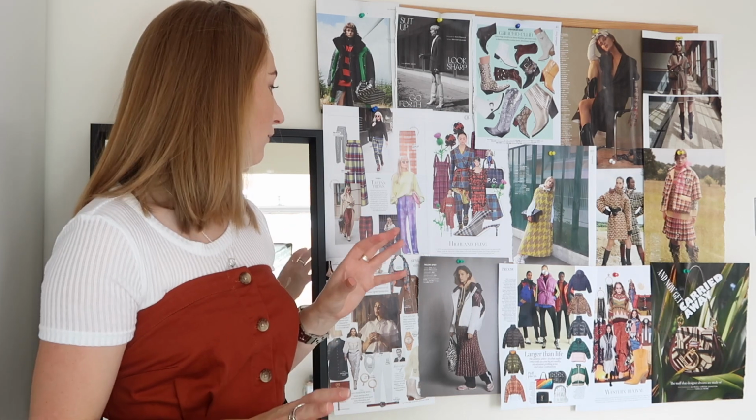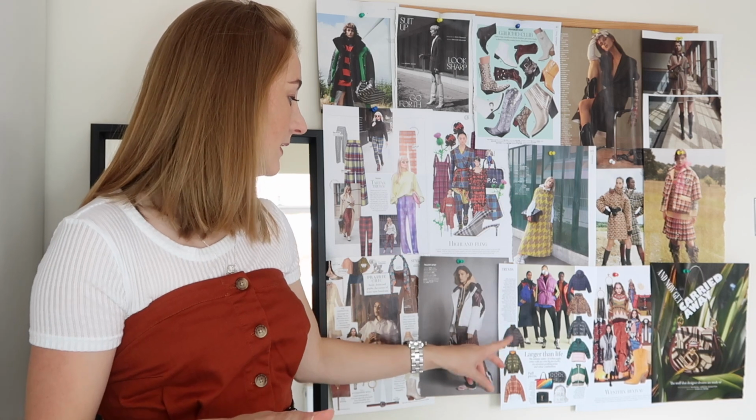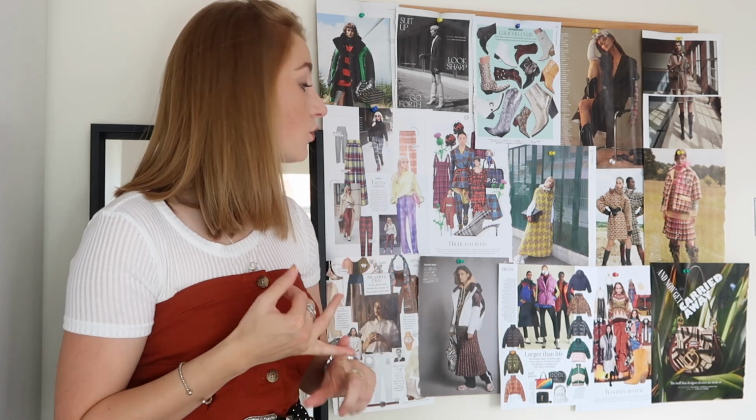And I also want to try and invest in ones that are a little bit different. So if we look down here, I've got a whole page about puffers, and a lot of the things we're seeing at the moment are sports trend led puffers, and quite a lot of metallic ones, lots with plaid and lots of printing on. The one that I've got at the moment is just plain black, but I feel like I might want to invest in one that is a little bit more different. Topshop and Urban Outfitters have some amazing checked ones at the moment, so do go check those out.